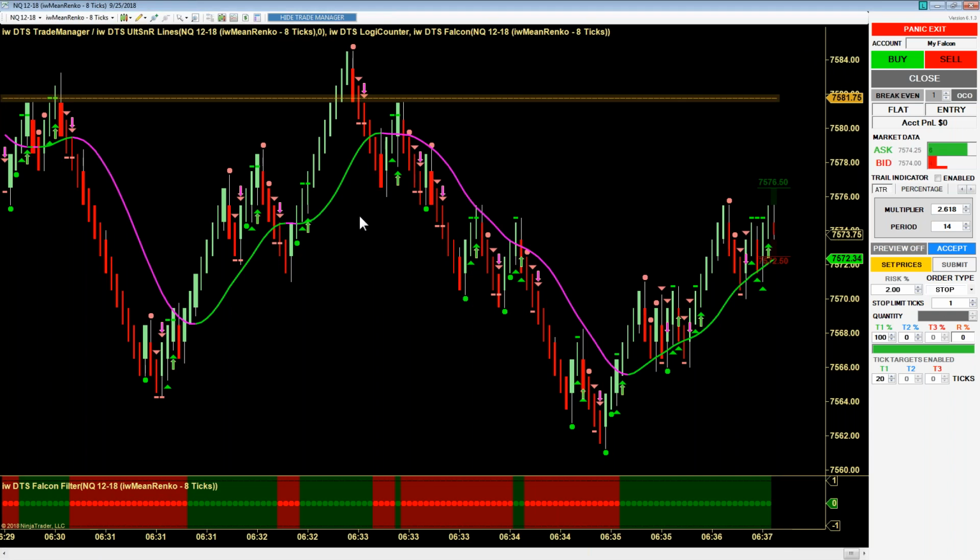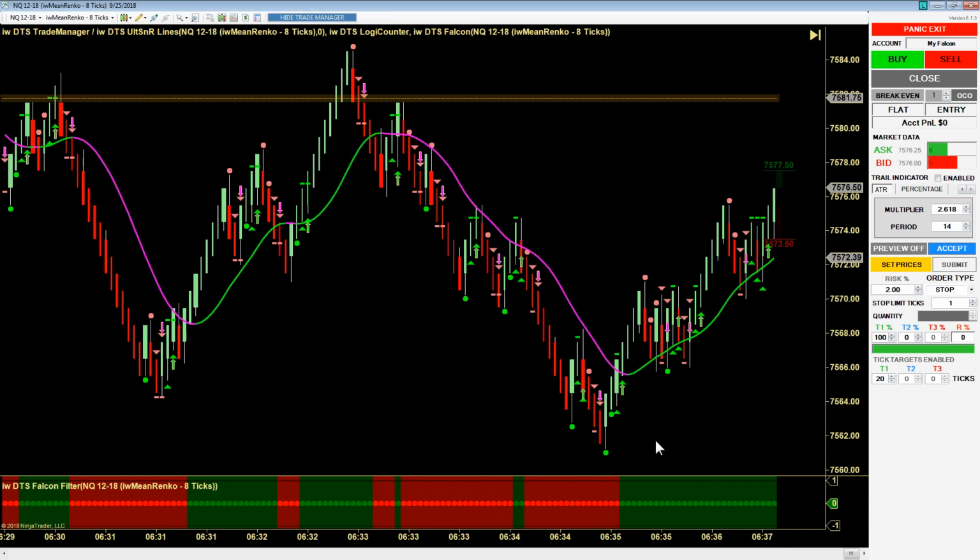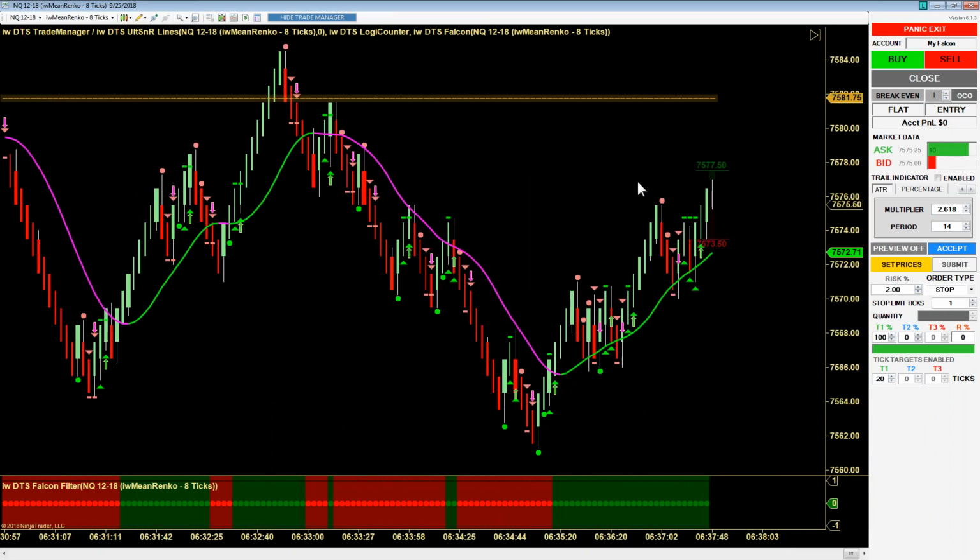We had, let's see here from the open. Oh, actually, we're already seesawing here a little bit. So the open went down, then up, then down. This is now heading up again, all in the span of about 5 or 6 minutes.